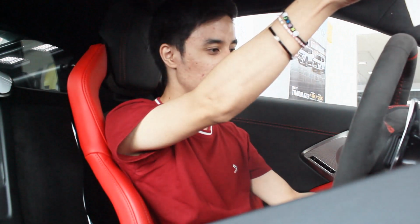I just discovered now you have electronic adjustments for your telescopic function. Now you can see the paddles and your Alcantara steering. So yeah, that concludes my walk-around review of this Corvette C8 Stingray.